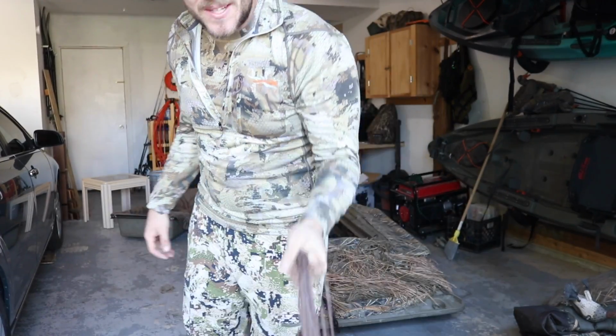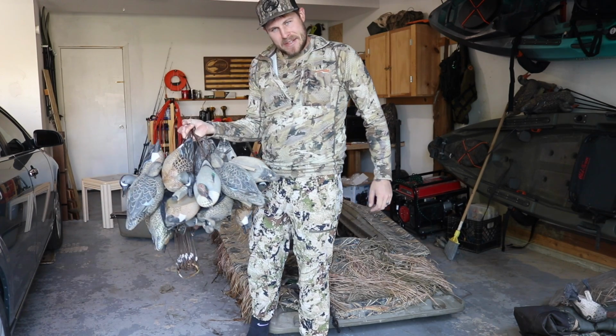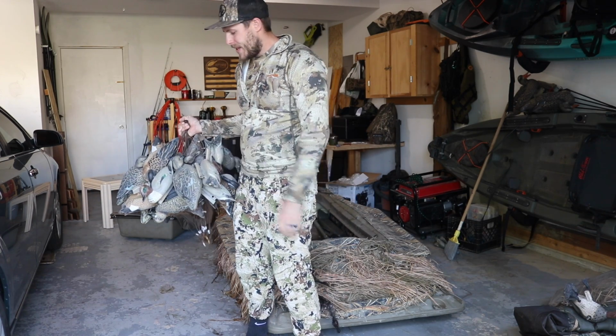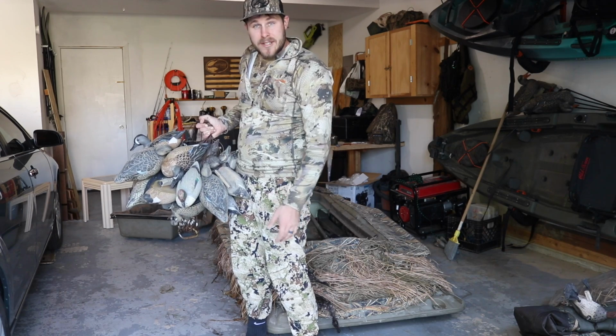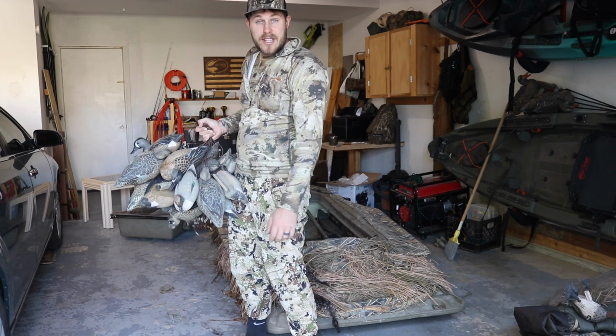This is an important one that I needed to bring. These are my teal decoys. I've probably invested around $30 in teal decoys. I bought every single one of these on sale, and I just ran 2 dozen of them. 1 dozen green wing, 1 dozen blue wing. Seems to get the job done.